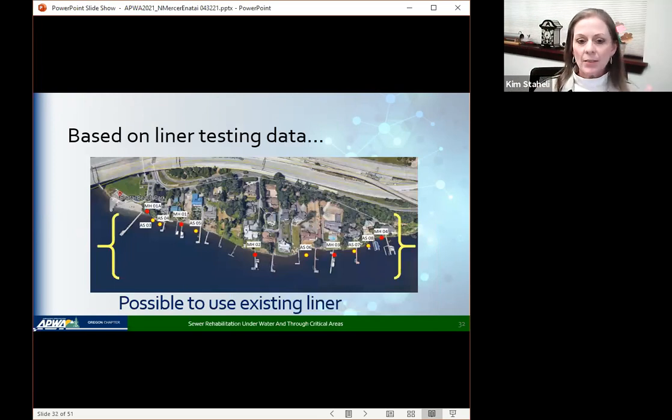So, based on the testing data, you can now see the area between maintenance hole 1A and 4 where we had the possibility that we could just use the existing liner. The pipeline beyond that was not previously lined, and obviously would require a new liner inside, but we were focusing on this portion of the alignment at that moment. Next slide.